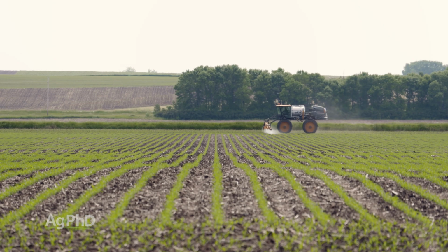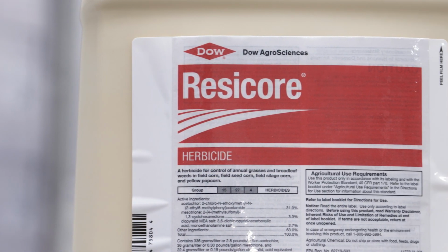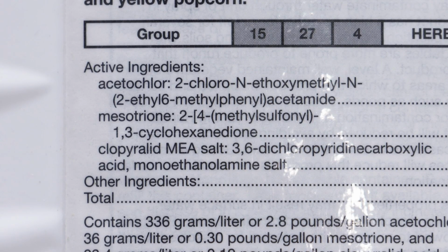If you use a half rate of anything, is it as good as a full rate? Usually it's not. No, but you're only wanting it to last a certain period of time. Yeah, but I'm talking post-emerge. So if you go with a half rate of Resicor pre and a half rate of Resicor post, well, how much ultimately HPPD did you put out there? Too much in a lot of cases.